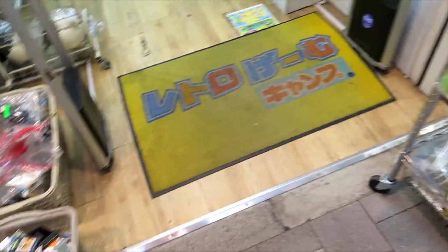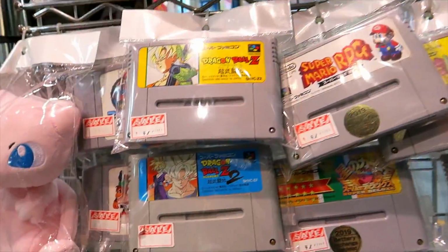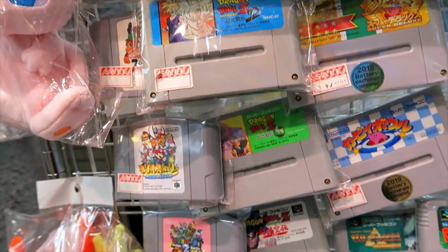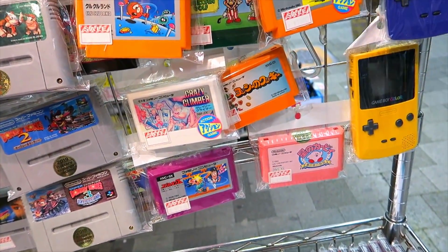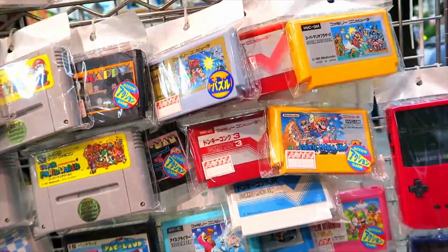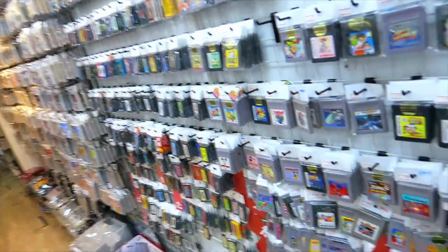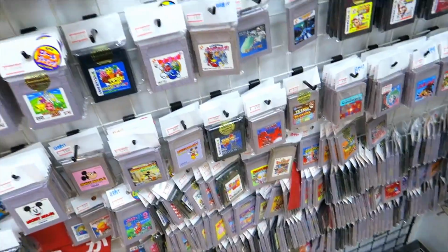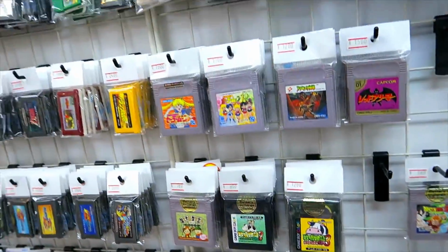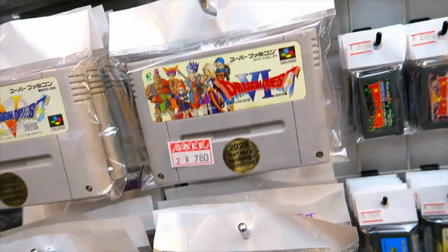But as you can see here, lots of cheap little Famicom and Super Famicom cartridges and things like this, Super Butoden and Donkey Kong Country or Super Donkey Kong. Really common stuff that doesn't cost much, so that's how they hook you. You look at that and you go, oh, that looks nice. But they do have a great selection. I'm not going to argue that. They have just this immense amount of video games, so that's always nice.